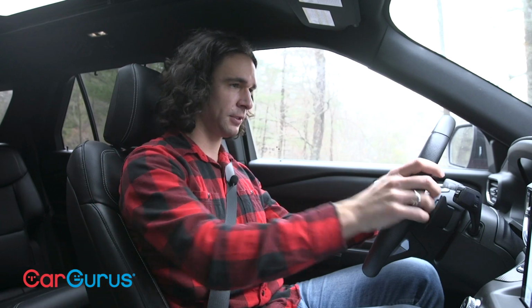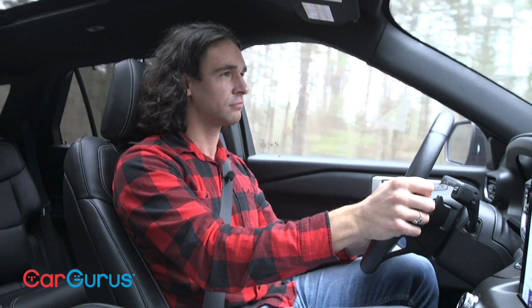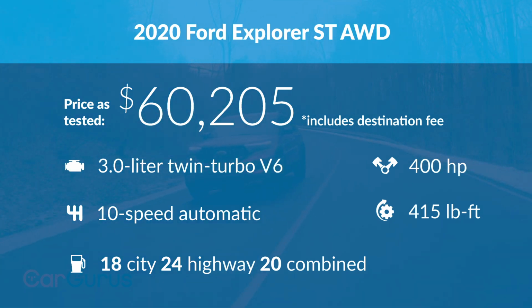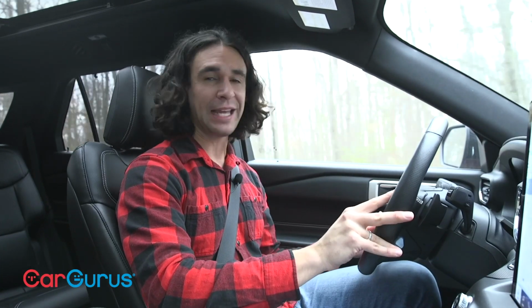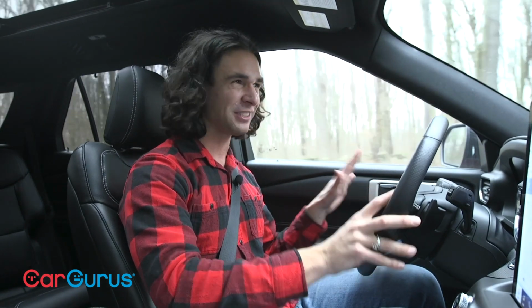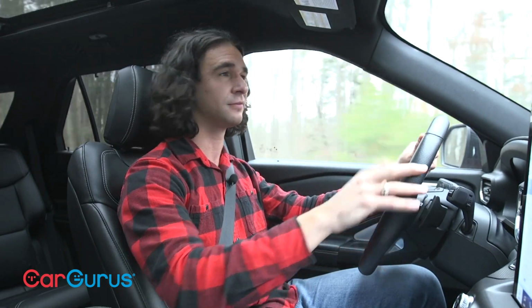Okay, put this thing in sport. Goodbye, camera crew. It's still a heavy vehicle, but you'd never know that with the ST. This engine just pulls and pulls. Now, the engine sound under load is kind of fake and there's no exhaust sound to speak of, but other than that, I really don't hate a thing about how this car drives.